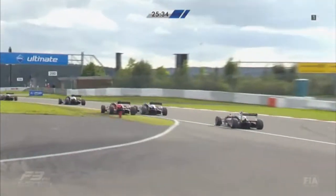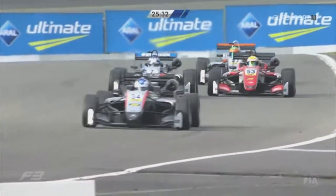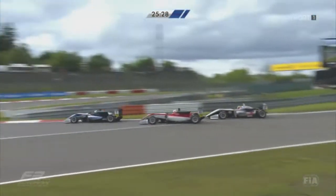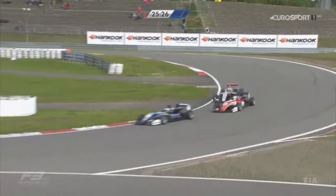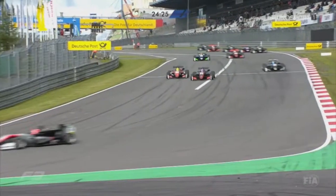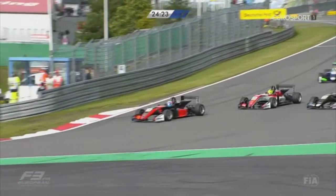Ilott jumped by Ralph Aaron. The Estonian has better traction, staying on the grass. Callum Ilott losing grip there, turning through the tight, short right-hander on the narrow part of the circuit.